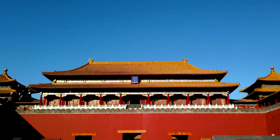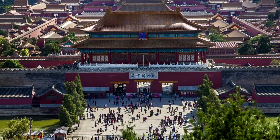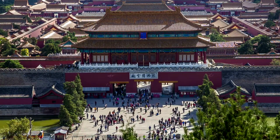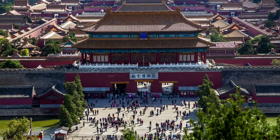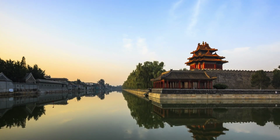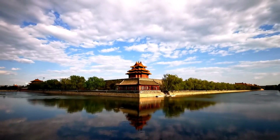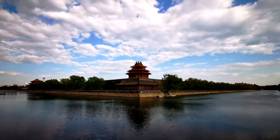Next, we venture into the heart of ancient China, the Forbidden City in Beijing. Once the exclusive domain of emperors and their royal court, this sprawling palace complex is a testament to the grandeur of the Ming and Qing dynasties. From above, the symmetrical architecture, golden rooftops, and vast courtyards reveal a world steeped in tradition and power. It's a city within a city, a place where history breathes through every brick and tile.